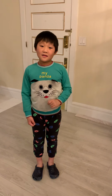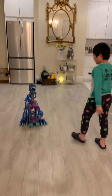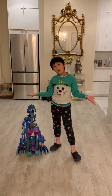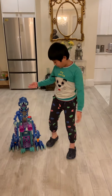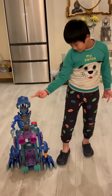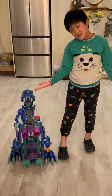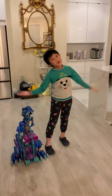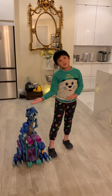Everybody, today we're going to discover about dinosaurs. And here's a giant, terrible lizard. Some people call it a terrible lizard because it looks like a lizard. Come on closer. You see, this looks like a lizard, right? It looks like a lizard because it is a lizard, but it's a giant one. So people call it the terrible lizard.